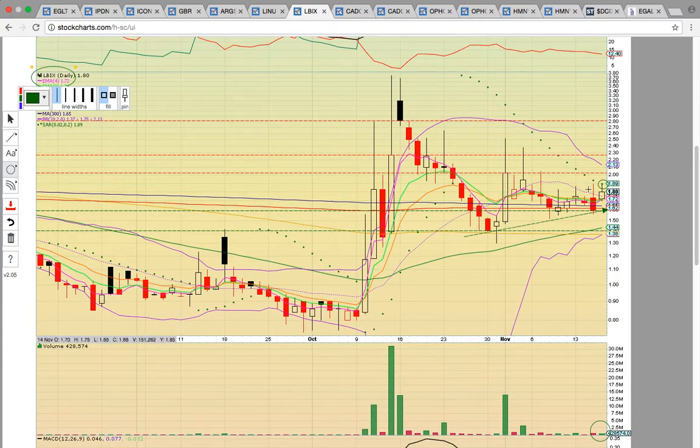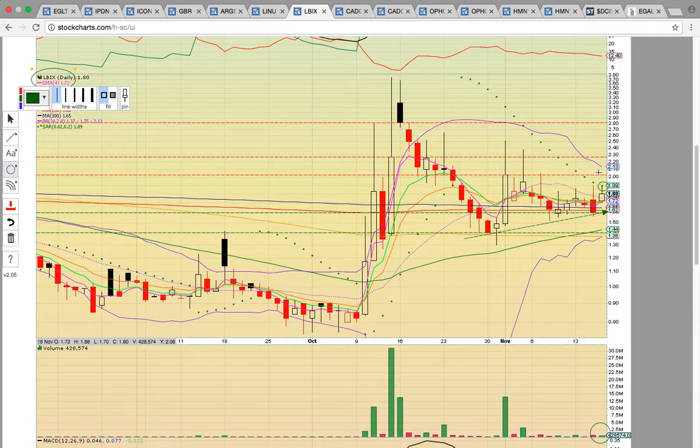And so this right here, the close above the middle Bollinger Band, it's currently trading above all the moving averages. This technically is as bullish as it can get. It's riding EMAs 4 and 8, EMA 4 support, above all the moving averages. Okay, so it has to stay above the middle Bollinger Band. If it stays above 175, that's going to signal upside potential.